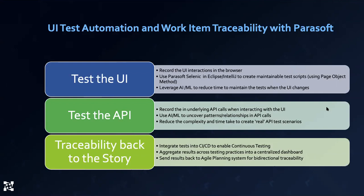We can also create API tests from design rather than just from use. So you can use your Swagger documents, or if you're doing web services, your WSDLs, and you can use these to build individual test steps and chain them together before even the UI is up and ready at all.